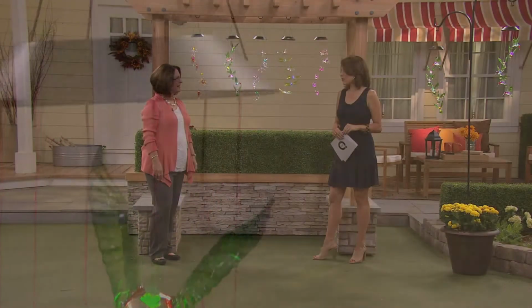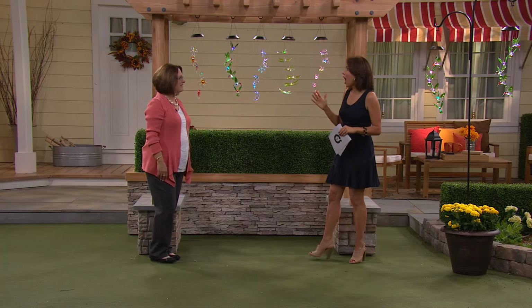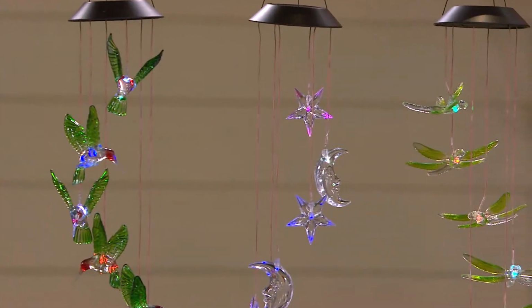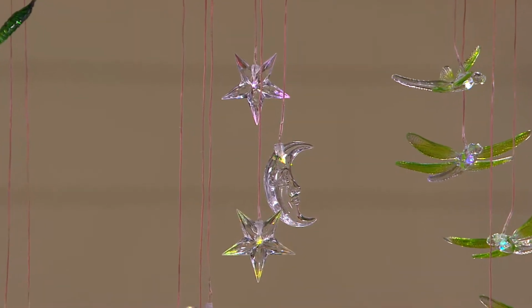My mom has a hummingbird feeder right outside of her bay window in her kitchen, and we always sit and look and see if we'll see one. It's so great when you see one, but it doesn't happen all the time, and then they're gone. I love that you can see them all the time now, day or night.